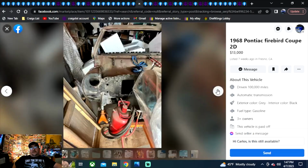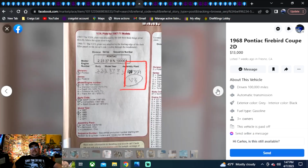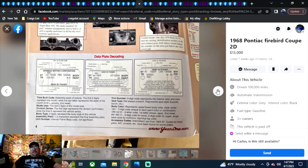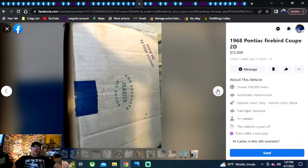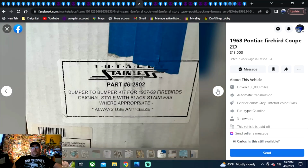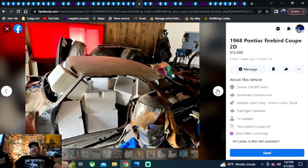Got a nice rear end done up for it. But wow, this thing is scattered into parts. So you want one that's going to take you a week to gather it all up and put it in the trailer and take it home and make a couple trips. Well, there you go, 13,000. It's pretty cheap for a headache, right?